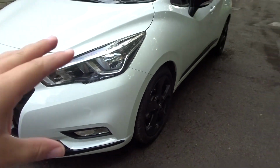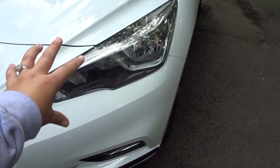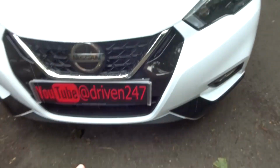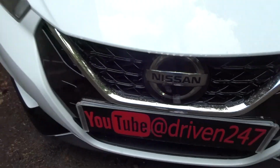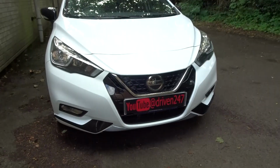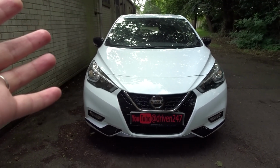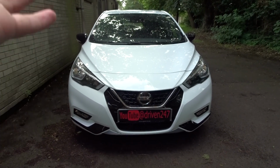Going around the front, I really like the styling and the Driven 24/7 number plates. Haha. We've got the sporty looking lights, more gloss black in the splitter there. Again, you've got the gloss black around the number plate here, but this would again look nice gloss black as well, I think. Oh yeah, I just think the front of this car looks mean. If you're a Japanese JDM fan, Nissan is JDM, remember? So do get this over a Fiesta if you're a Jap fan.